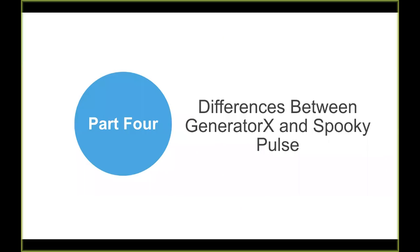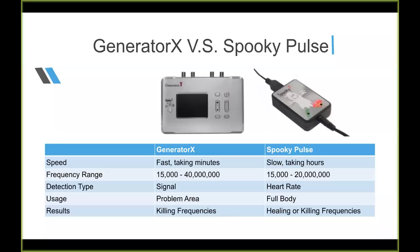Differences between GeneratorX and Spooky Pulse. Well, this table explains pretty much the differences between the two. GeneratorX is extremely fast. Spooky Pulse, you've got to be more patient. GeneratorX can go up to 40 megahertz. It can go lower than 15 kilohertz, but most biofeedbacks are generally above that value.